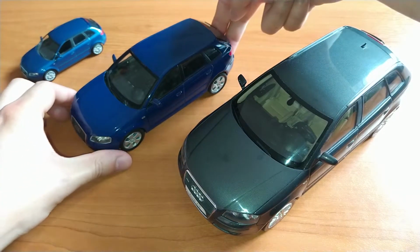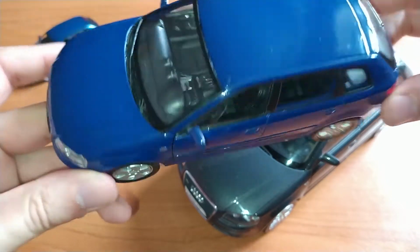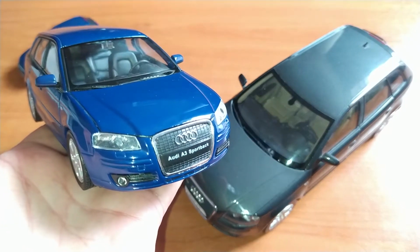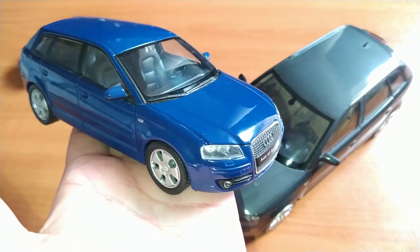Now my favorite of all of them is the Welly, because this is the one that looks nigh on identical to my own car. But I have a separate video on this on the channel, so if you're interested, check that one out.